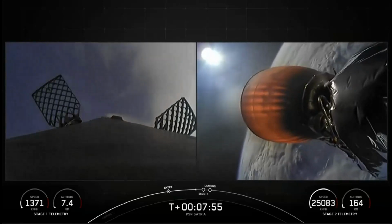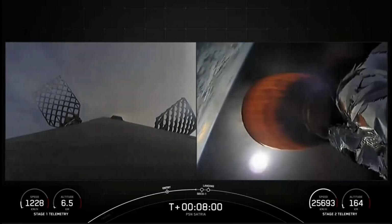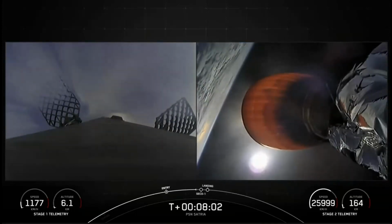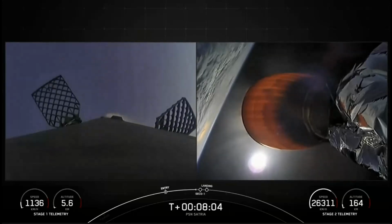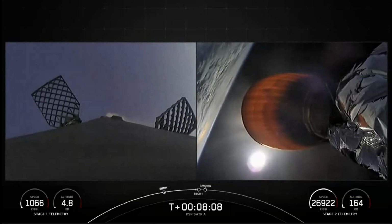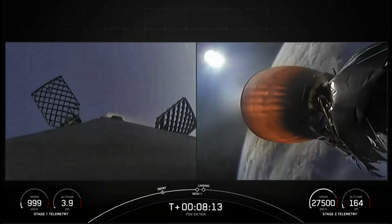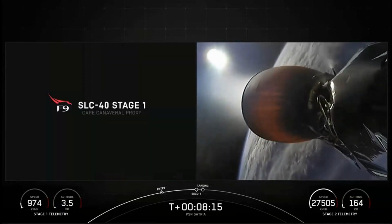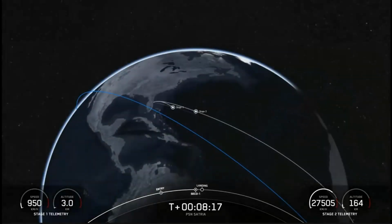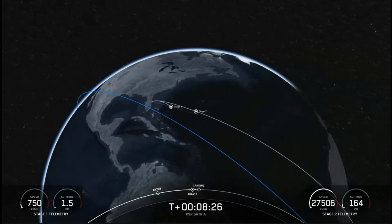Stage 1 transonic. Stage 2 FTS was safed. See that MVAC continuing to glow bright orange until SECO 1. Nominal orbit insertion. MVAC shutdown. Great callouts for SECO 1 and nominal orbit insertion. Stage 1 landing burn.